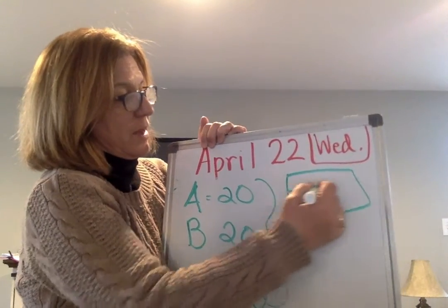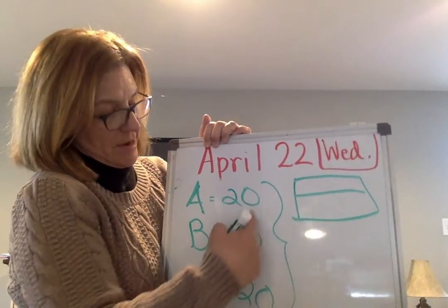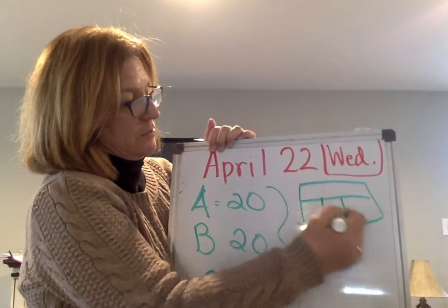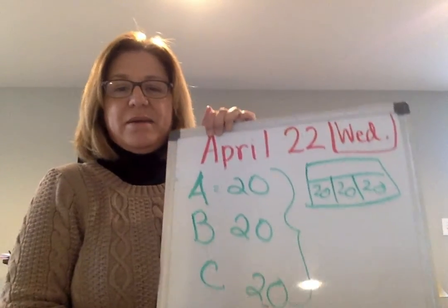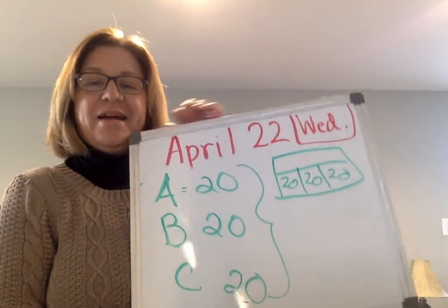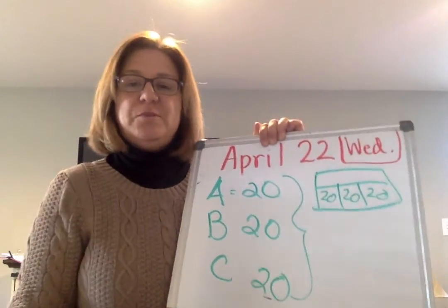What if you were to draw a box? This is your total. And I have 3 parts here, right? 1, 2, 3. It'd be your 20, 20, and 20. How many people could probably have done that in their head? Anybody need a challenge here for multiplication?